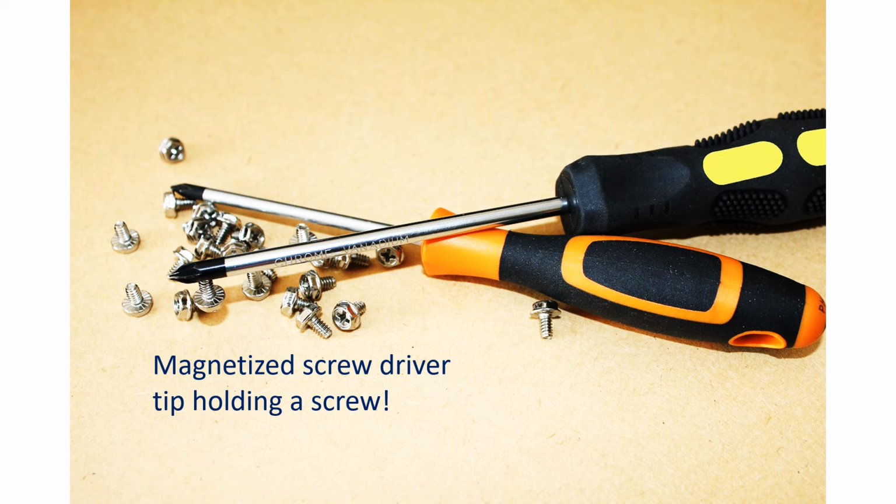An alloy of iron, aluminum and nickel called alnico is one of the strongest permanent magnetic materials. Very often, screwdrivers are magnetized and help in attaching screws without having them fall off while trying to fix them.